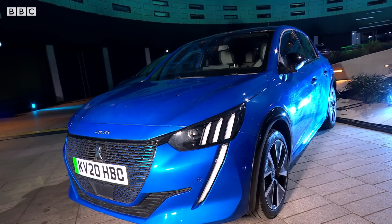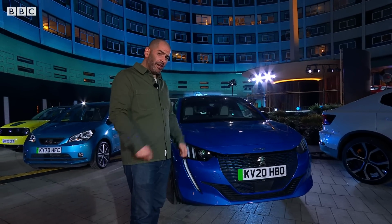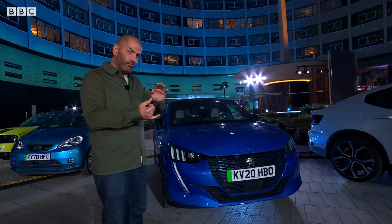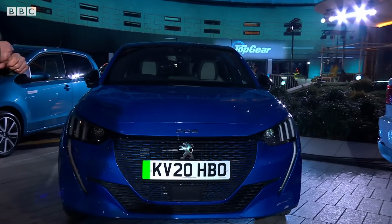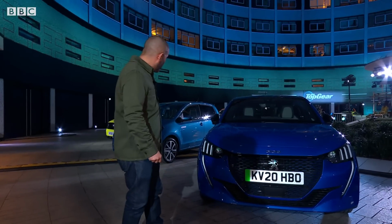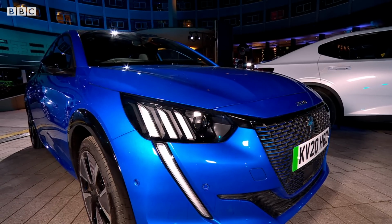So what about this one, the little 208 electric? Remember Alton Towers last season? Paddy driving around in that Vauxhall. Underneath, this is a similar car. So what we've got here is range, styling. I think of the small electric vehicles under 30 grand that we've got lined up here, this is the one to get.